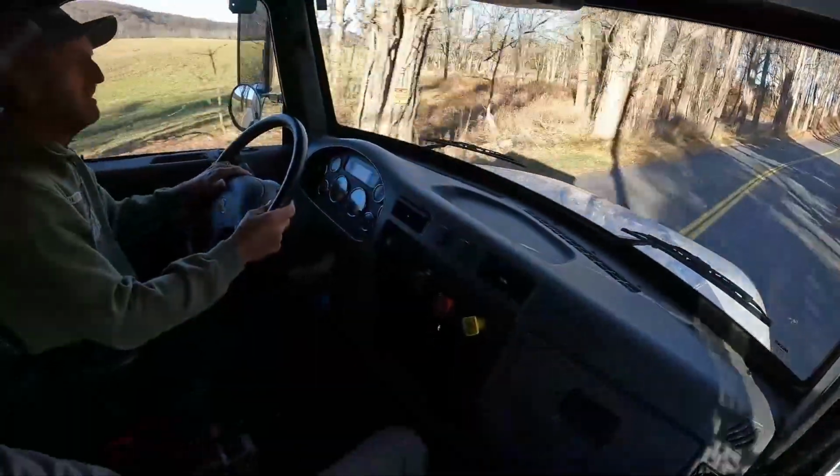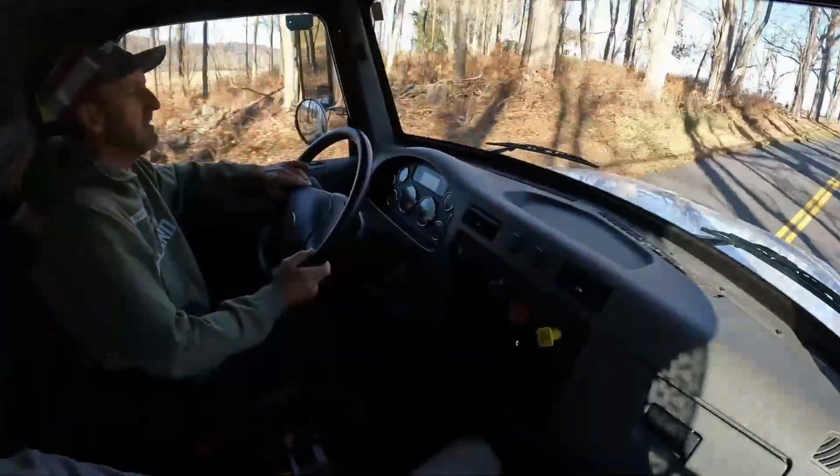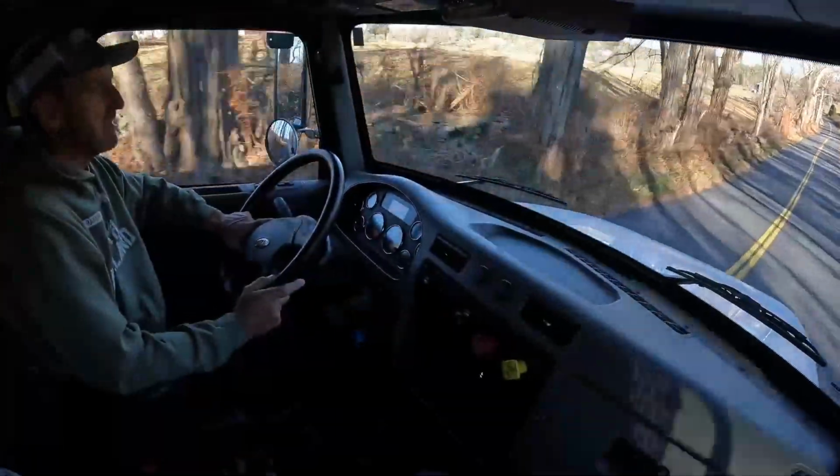This runs really nice. This is super nice. It's like driving a car. I mean, we've had no problem putting 30 hours in this truck.